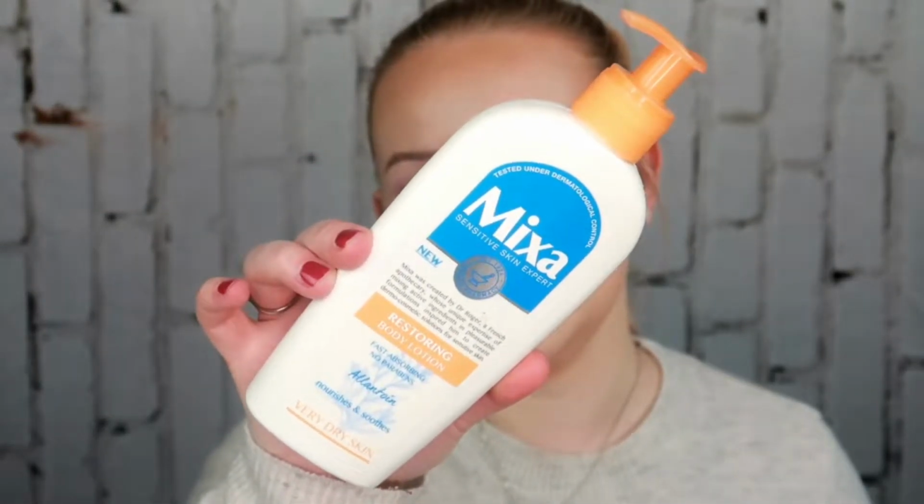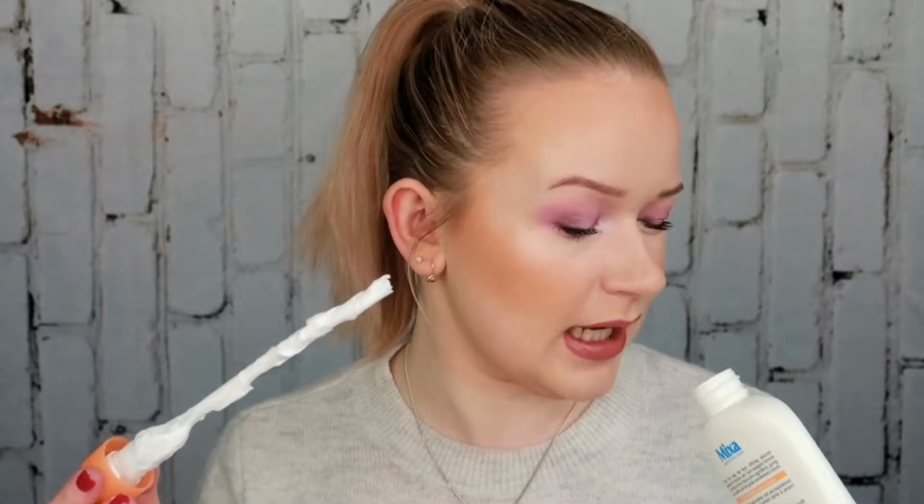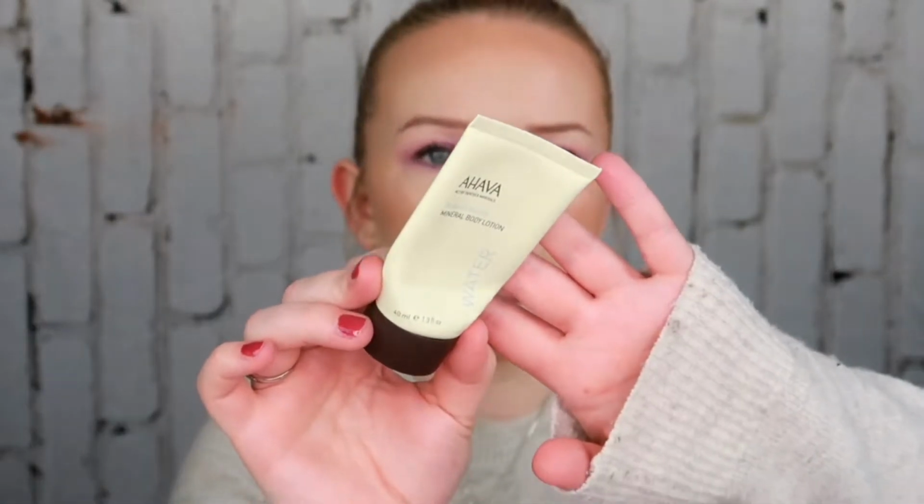And I haven't even said what it is. This is the Mixa Sensitive Skin Expert, and it is the Restoring Body Lotion for very dry skin. Really liked it. Not a fan of the packaging because when you open it there is still some product there, but it's kind of built up on the sides. But I didn't love it enough to bust into it, so I'm saying it's done. It was okay. Would I repurchase? Probably not.